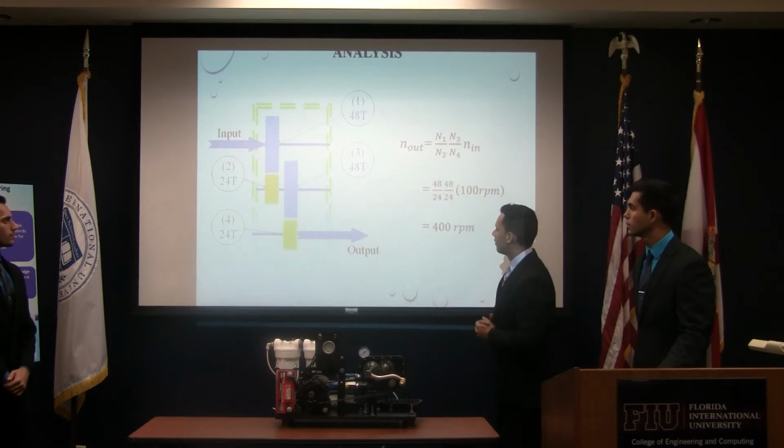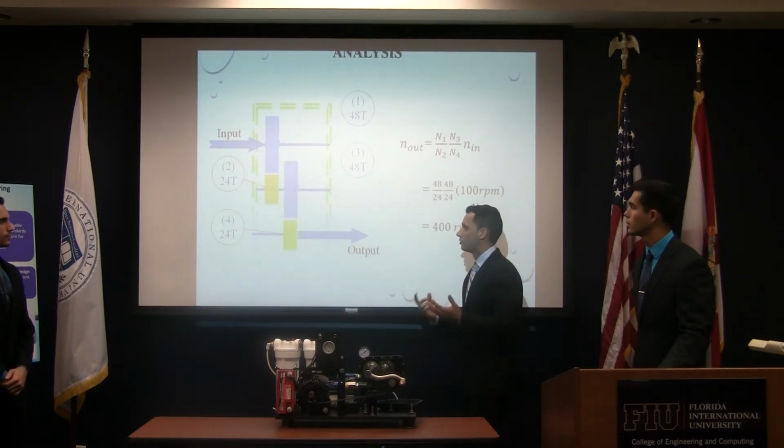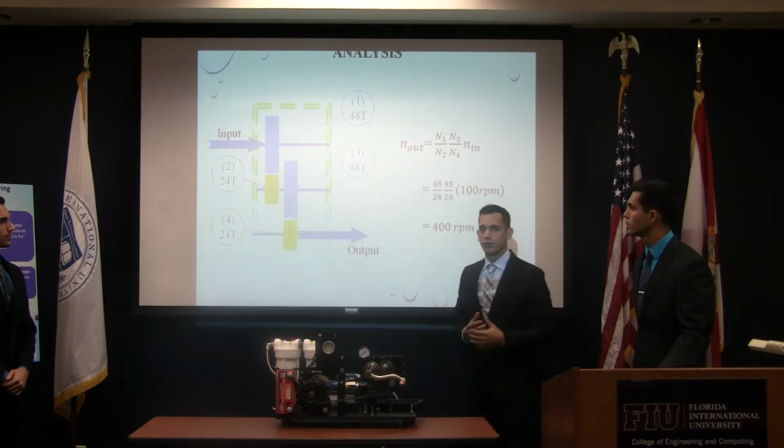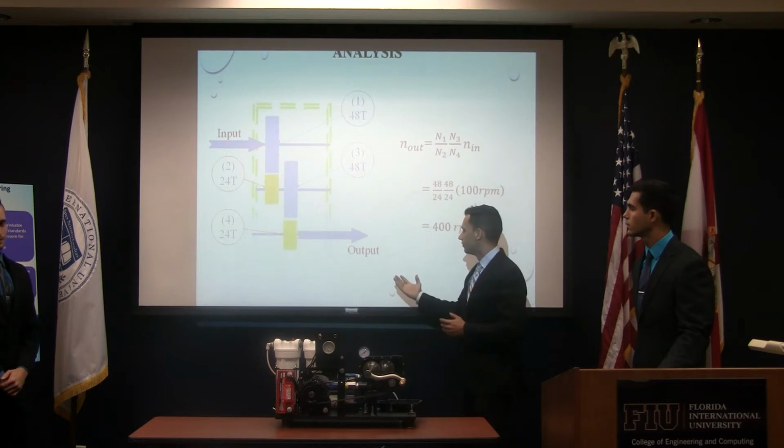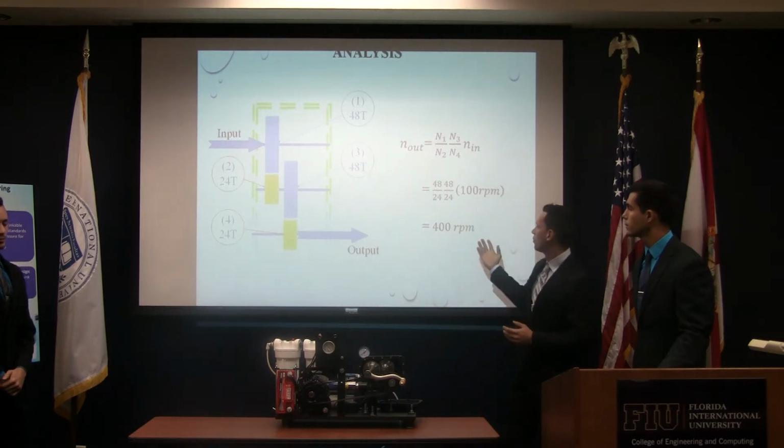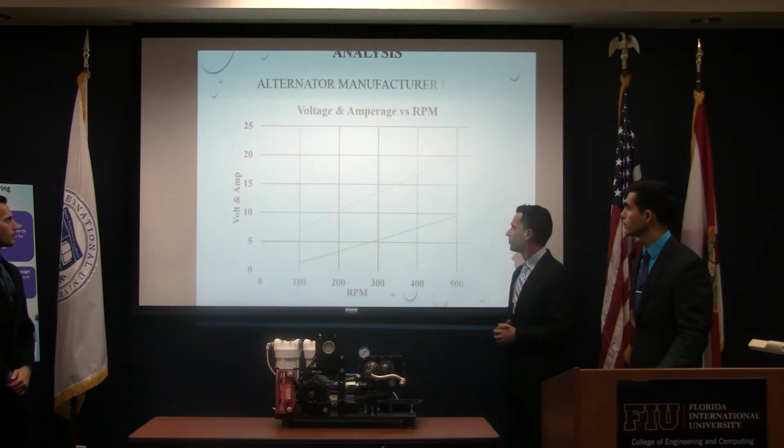This is our system for a gearbox. It's a compound gear train, basically a 1-to-4 gear ratio. You put an input of 100 and you get 400 out of it. Just that equation that was used.